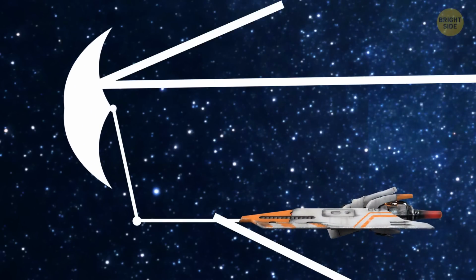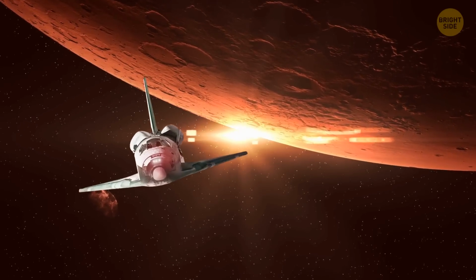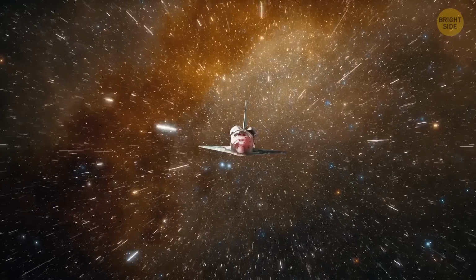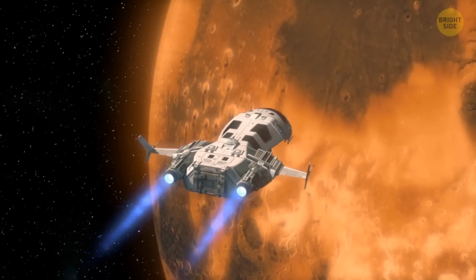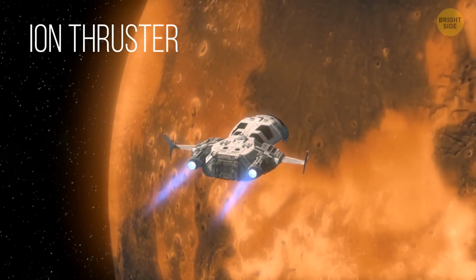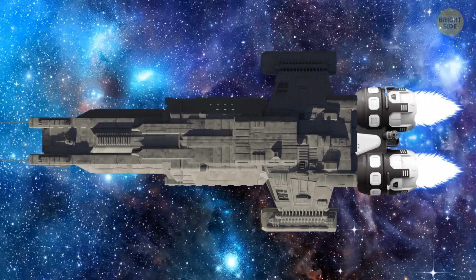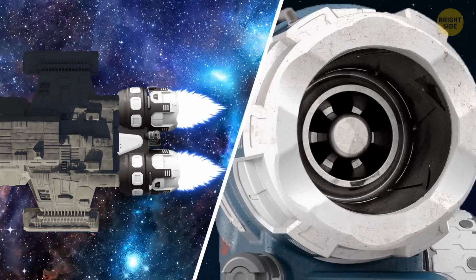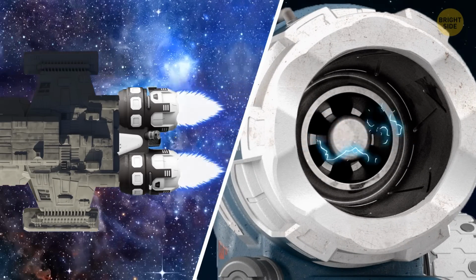One disadvantage of this technology is that we can only use it inside the solar system. In cold interstellar space, the sail won't be able to catch the sun's rays or solar wind. Another candidate for faster-than-light travel is an ion thruster. Like a conventional rocket, a spacecraft with ion thrusters would be propelled by gas ejected outward. Only, in this case, the gas would be ejected not because of fuel combustion, but because of an electric field.